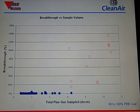Here's the same data set now looking at breakthrough. The solid blue points meet the 5% maximum limit specified in Appendix K, and the red open squares do not. Here it is quite obvious that once you've exceeded about 6 cubic meters of sample volume, your chance of meeting the criteria pretty much goes away. We've seen this type of boundary effect repeated plant after plant for breakthrough.